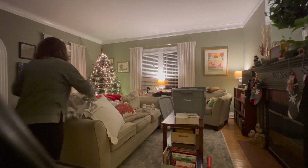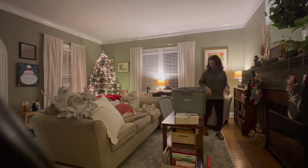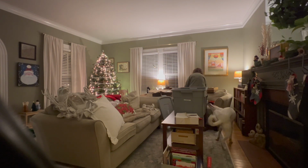You may notice I'm folding a skeleton. That's not a normal decoration. Oh wait, neither is a dinosaur tree topper. That's from Book It back in 1988. My brother has one too, and we both put them on top of our Christmas trees. We used to put it on top of our Christmas tree at my home, too.